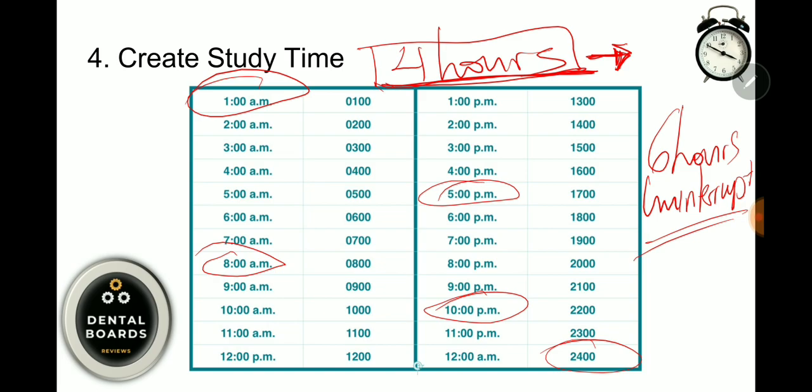If you can take some time off work, for example, for a few weeks, make sure that you talk to your bosses about your goal, okay? And if your boss does not support your goal, that's not a good boss. So make sure you talk to your boss. Most bosses will understand, and they'll give you some time off to study, okay?